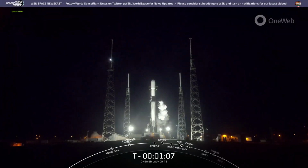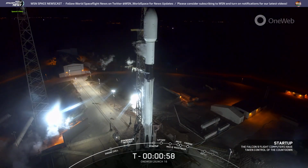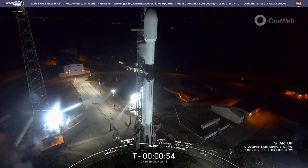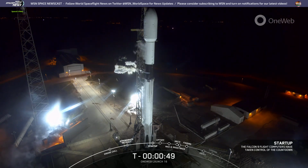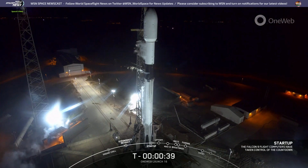That is because this Falcon 9 vehicle is autonomous. Falcon 9 is in startup. And great news, Falcon 9 is now in startup. We are now just waiting for the launch director's final call. SpaceX launch director, go for launch. And excellent news, all systems are go for launch of Falcon 9 with the OneWeb Launch 16 mission payload.